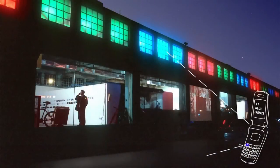For this first project, it was pretty simple. You had a mobile phone. This was in 2001, if you remember what those were. And it features digits. There's no picture there. And you press buttons, and when you do this, you activate a very long array of lights. The lights react according to the buttons that you push.